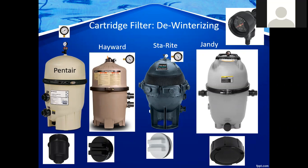He wants to let everybody know that between the top and bottom of the filter, there's a big O-ring here. And if that O-ring is not seated properly, the filter will leak. So you want to make sure that O-ring is clean when you put the filter back together and seated correctly. In many cases, it likes to slip out. It's a very big O-ring, the entire width of the base of the filter. You can't miss it.